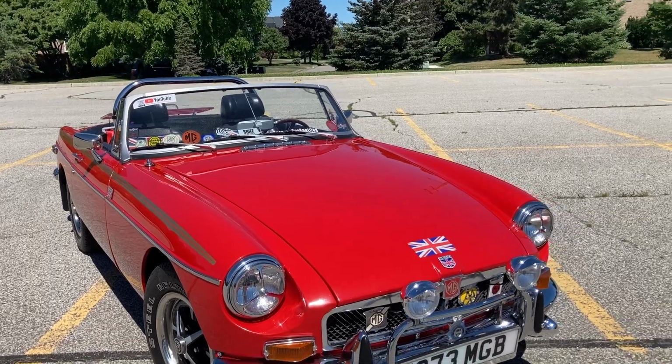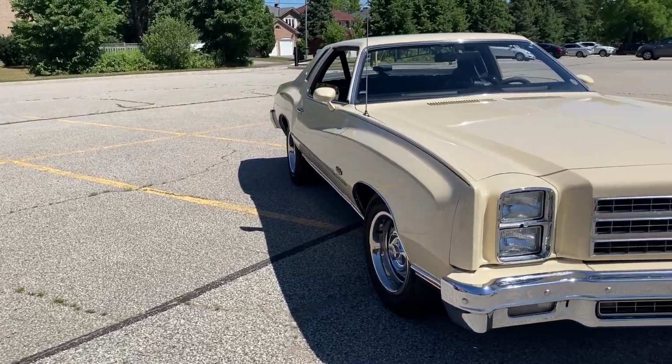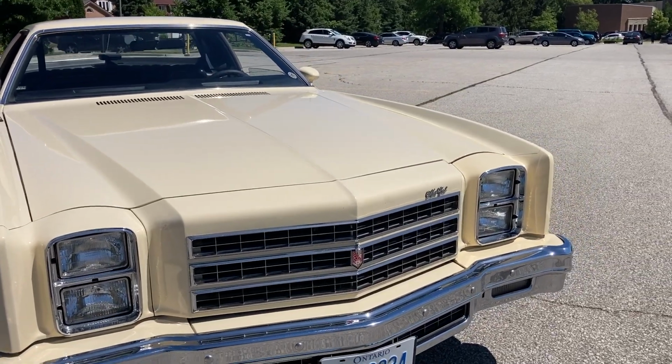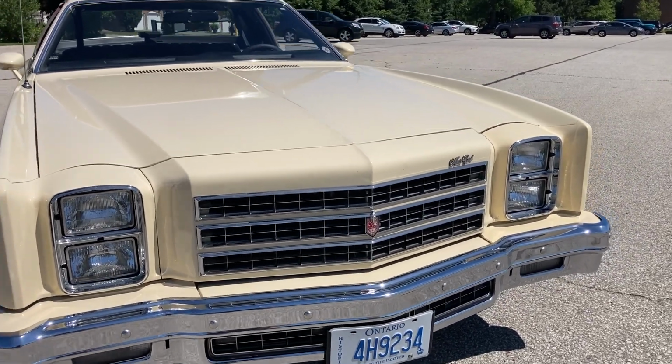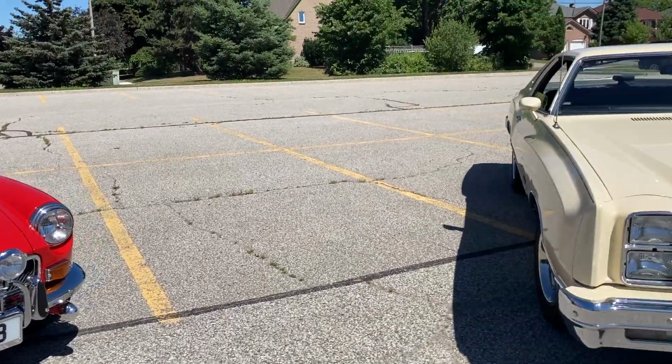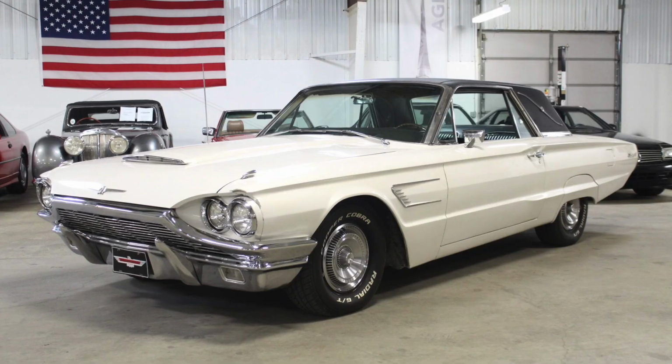But anyway, let's go back to Monte Carlo, back to my second car. You're reminiscing, indeed, too much. It's as though you want her back, and you can't. But anyway, you did sell this one, right? Because you wanted to get, I think, a Thunderbird. That's right. So you did get the Thunderbird.